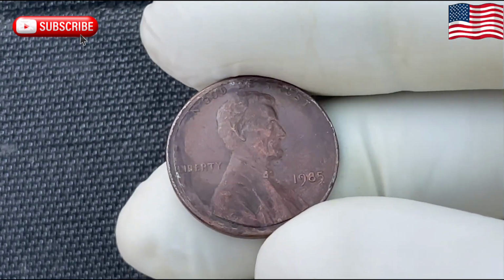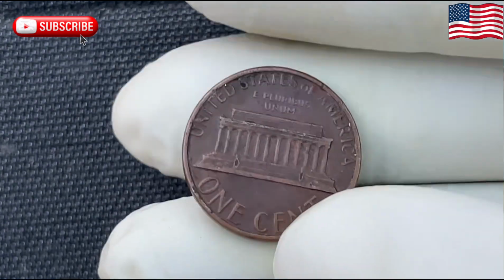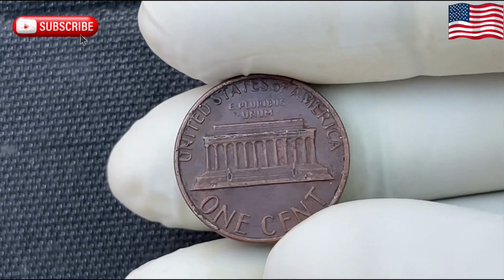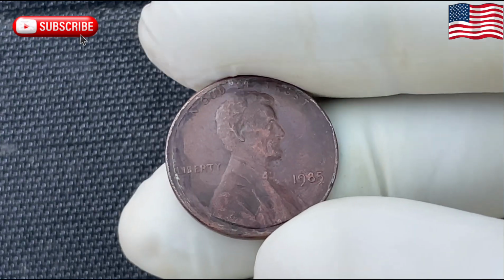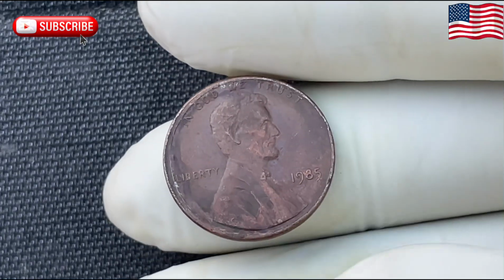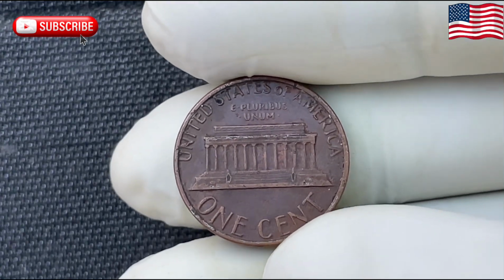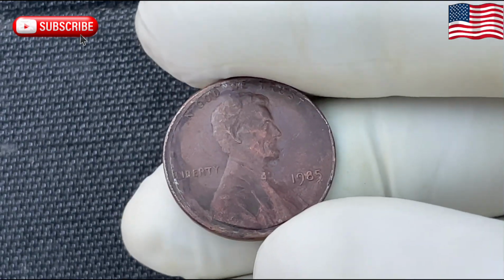One of the key factors in determining a coin's value is its condition. Most pennies from 1985 were used in everyday transactions, meaning they have likely seen years of wear and tear. Scratches, discoloration, and other signs of circulation can significantly lower a coin's value. However, if you happen to find a 1985 penny in pristine, uncirculated condition, you could be looking at something far more valuable than a standard penny. Coins that have been well preserved, those that show no signs of wear or damage, are incredibly sought after by collectors, as they are much rarer than those that have been circulated.